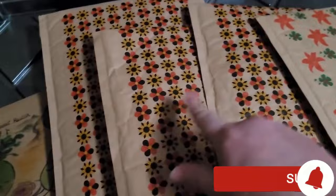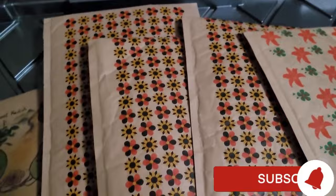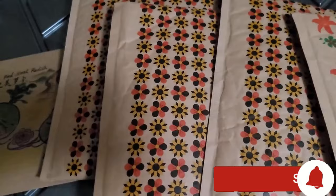I've got 1, 2, 3, 4, 5 Baker Creek seed packages. I said there was 4, but it's actually 5. So let's check it out. And I might not need to do another Baker Creek seed order for a while.